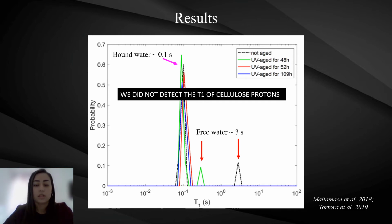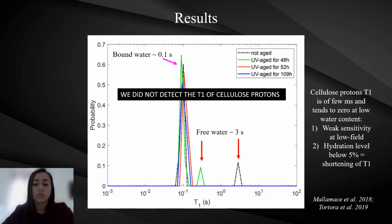In fact, the T1 of cellulose protons is equal to a few milliseconds, and it tends to 0 for low water content of paper. In our case, probably due to the weak sensitivity at low field, we did not detect this T1, or because the hydration level of our paper was too low, and so the T1 of the cellulose protons tends to 0 for low water content.